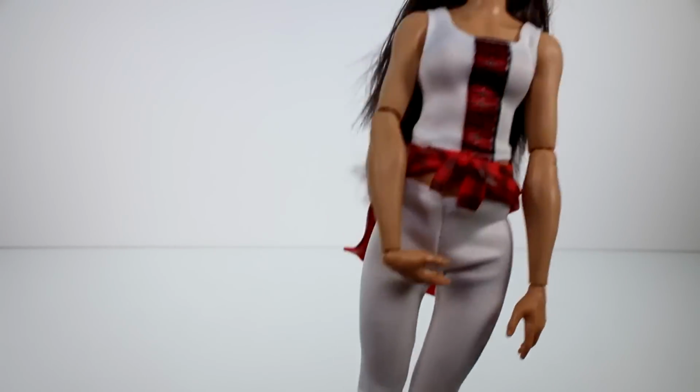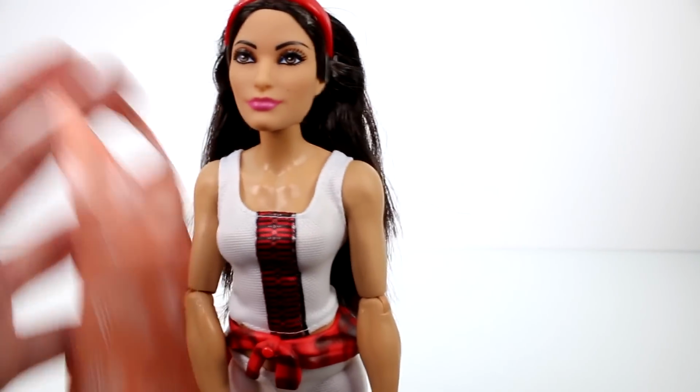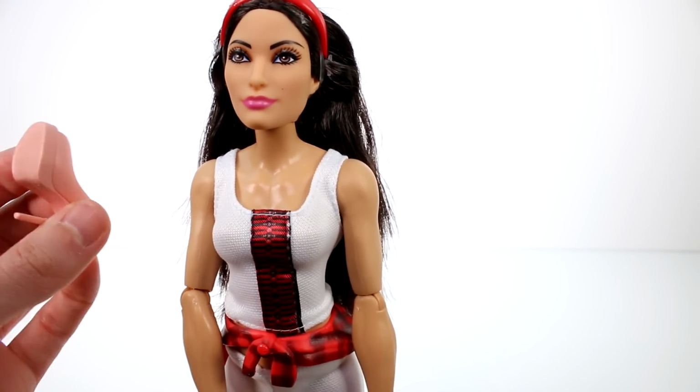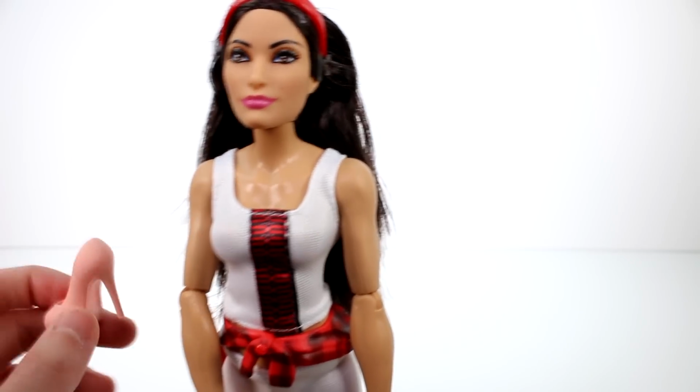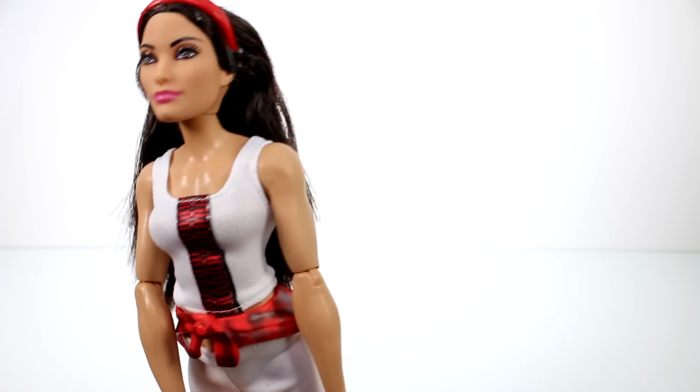That's really, really cool. And she comes with this really cute peach colored dress and some peach heels. These are different. This is cool. This is the first different shoe we're going to see. So let me go ahead and get her changed.